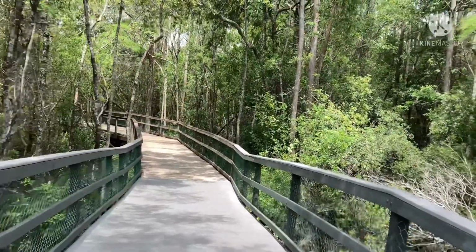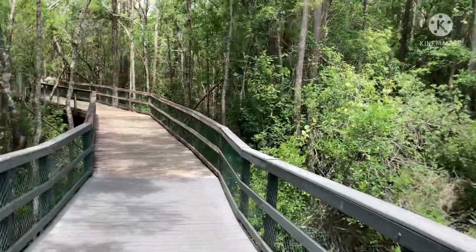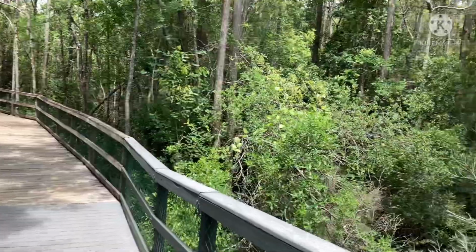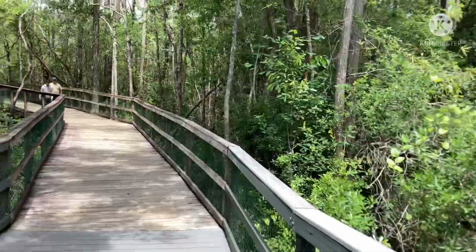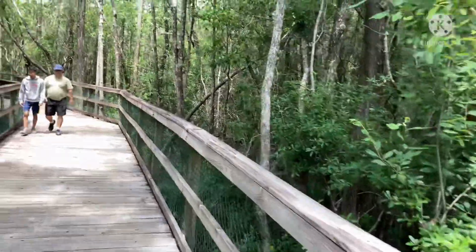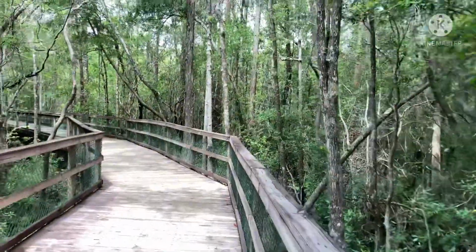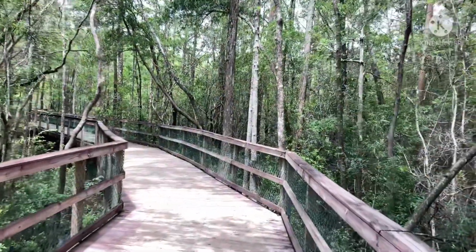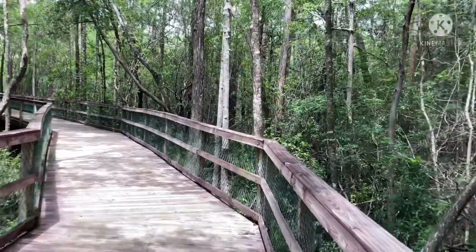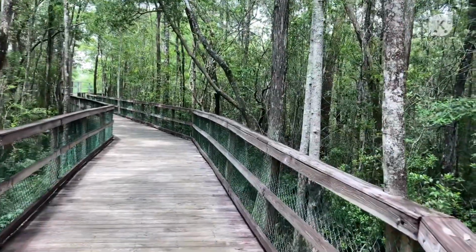Now the boardwalk here, the city of Niceville got a grant from the Department of Environmental Protection, and they built this boardwalk. I think this has been here now for about 10 to 12 years. And as you can see, they had to come and do a lot of cutting through all of this pretty much jungle of a swampy area that surrounds this creek.